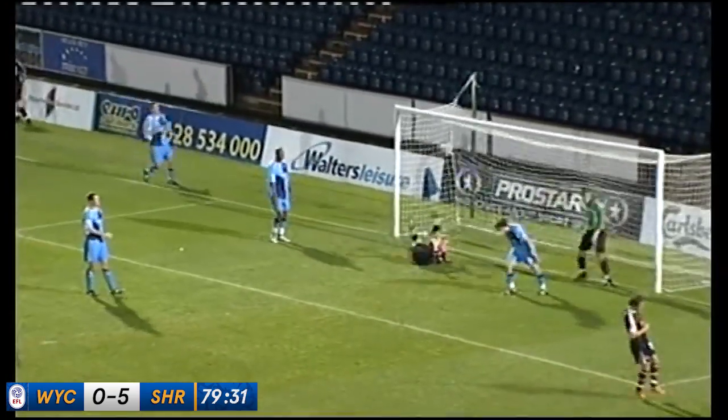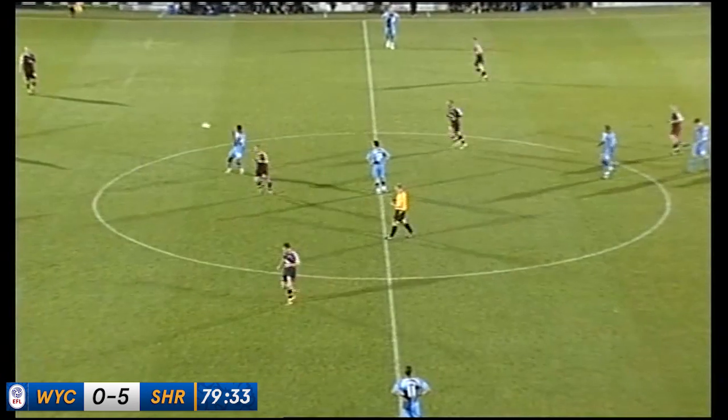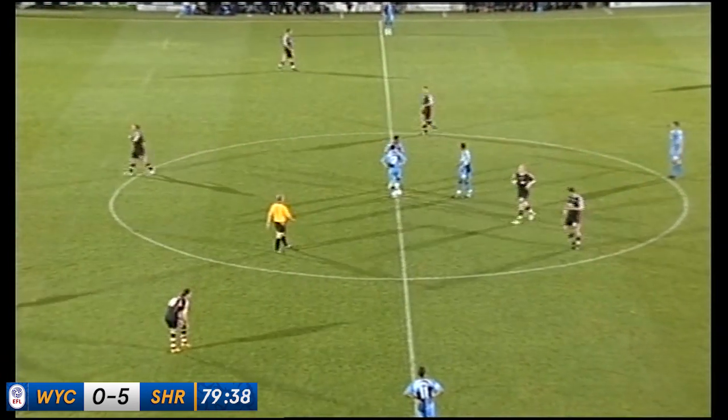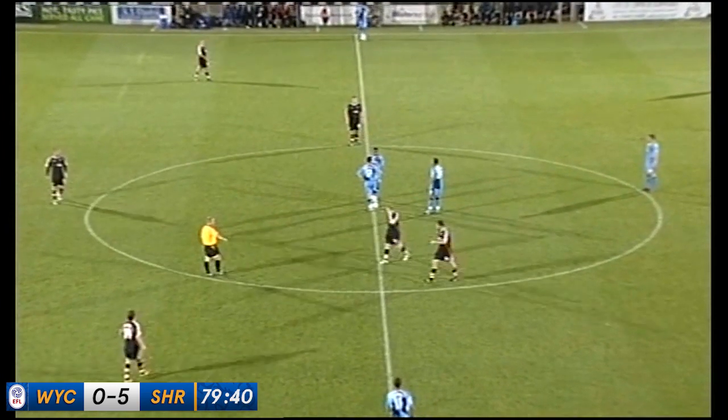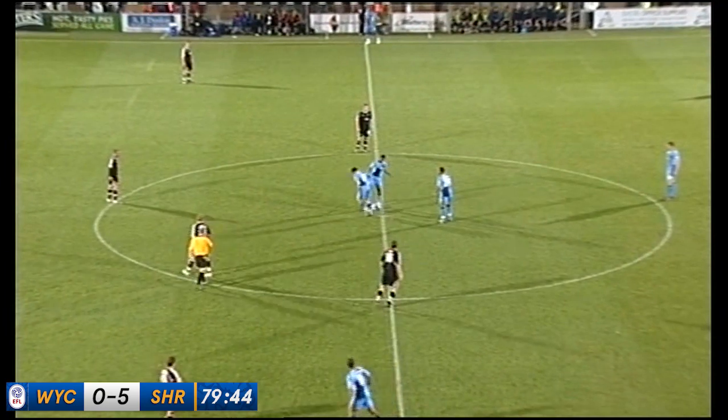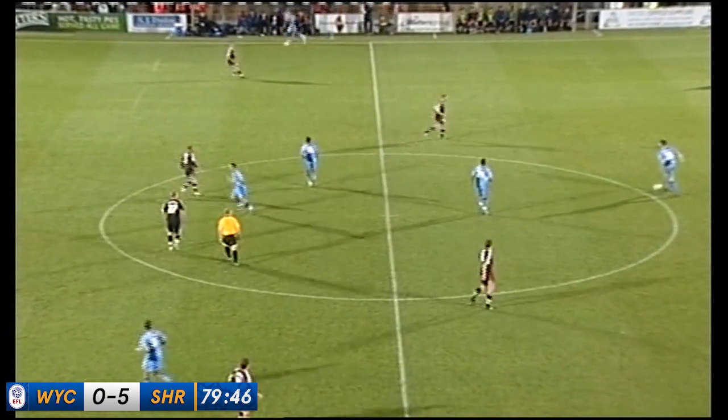Wycombe have gone to sleep once again tonight. We don't care about that, do we, Stuart? 5-0 to the Town. This is absolutely incredible. Grant Holt has the match ball, and he thoroughly deserves it. All headers as well. No, not all headers. One of them was a header. Two of them were headers. I'm getting carried away. And why not?